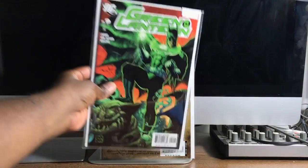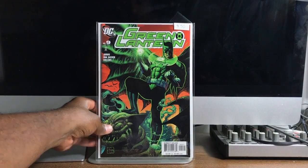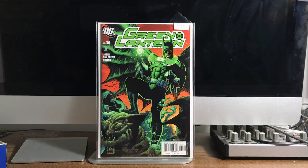Another book that has been on my want list for a very, very long time. Green Lantern number 9. I forget what volume this is. This is from 2006. This is a 1 in 25 variant featuring Batman. I've wanted this book for so long. The most that I was willing to pay on it was like $50, but everybody that was selling this book wanted like $60 and $70, and I'm like, I can't do that. Now, I got this for $30.